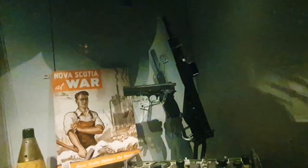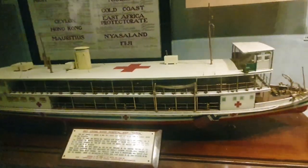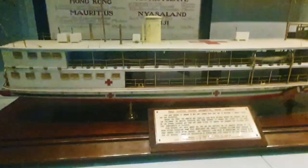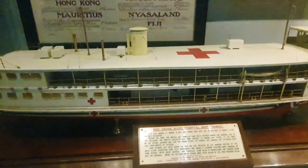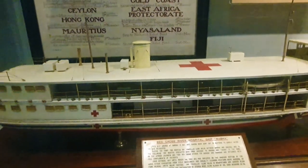Oh, that one. There's a warship, this one. Oh, this is paramedic, this one. First aider. Red Cross Hospital pala to. Ship. Red Cross Hospital.